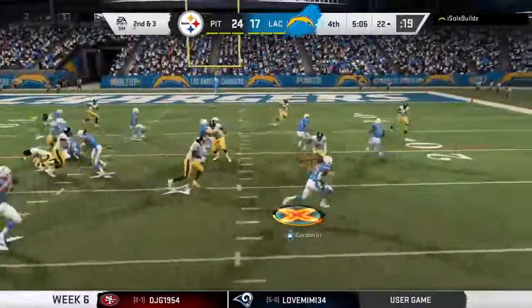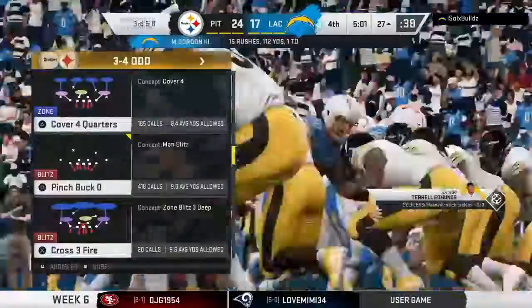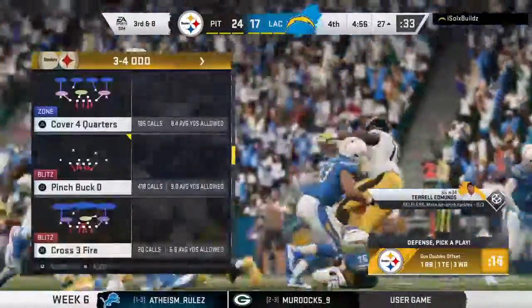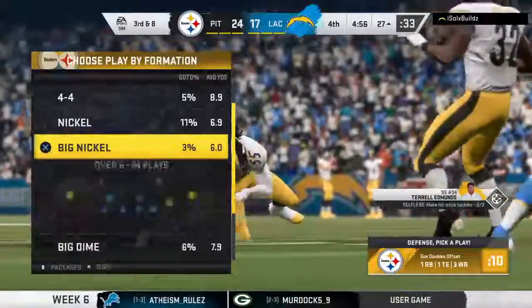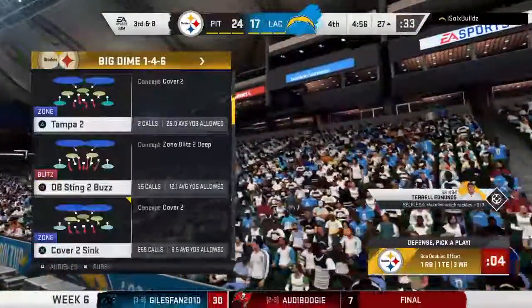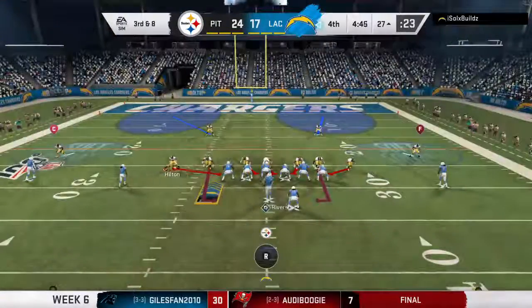This is Gordon as they go to him again. And maybe a measure of revenge there. He's had his way in this one, but this time they get him behind the line. That's going to go down as a loss of 5, and it brings up 3rd down. They got to get to the 20 to keep the drive alive on 3rd down.